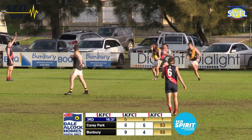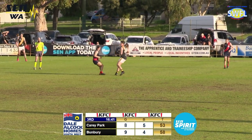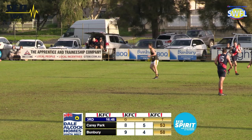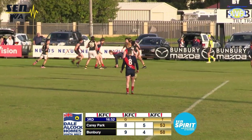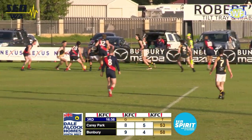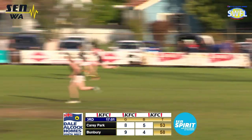Had a bit of pressure on the Bunbury defence. They handled that very well. He's got options short, goes in short there and finds Liam Renton. Renton's still about 30 metres out from Carey Park's goal. He's got a couple of short options, but he decides to go long out towards the wing there, looking for, is it Parsons? Parsons misses the mark. Probably should have taken that one. It was nearly uncontested. Comes over there to Bo Clark. Bo Clark gets it out, but Parsons snatches the ball for a big fella.